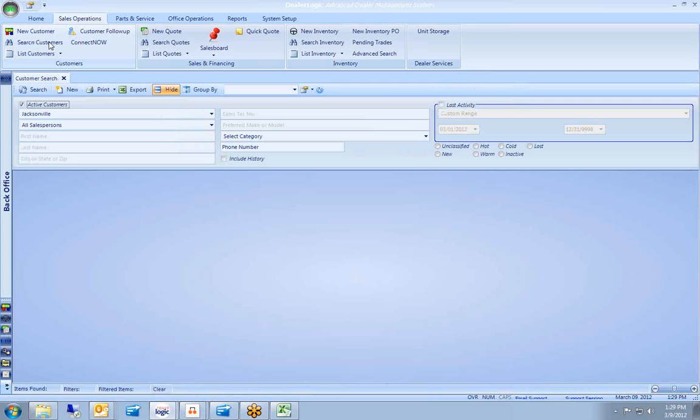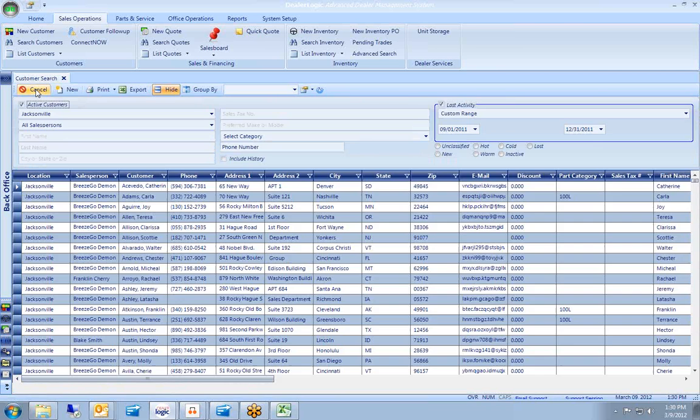So click on your Search Customers button, click on Last Activity, and then let's put in a date. Let's say we want to see customers that we haven't really spoken with since November. So let's go from the period of September through November. So we'll go with 09/01 of 2011, and go through to the end of the year, 12/31 of 2011. What this will do is produce a list of customers that really haven't had any activity in the past 3 months, but they are active in our system.